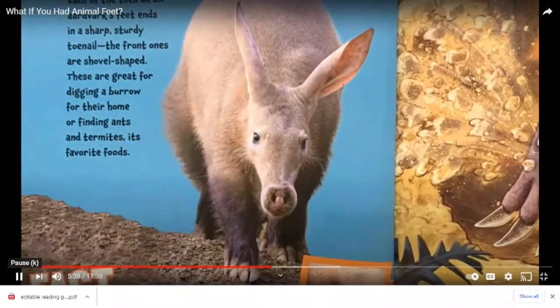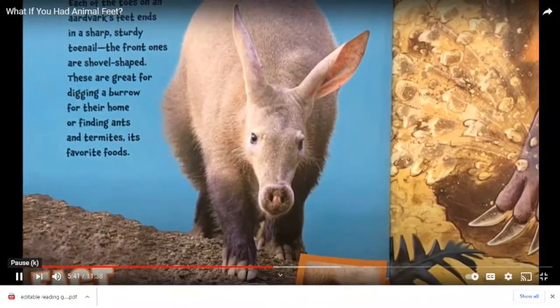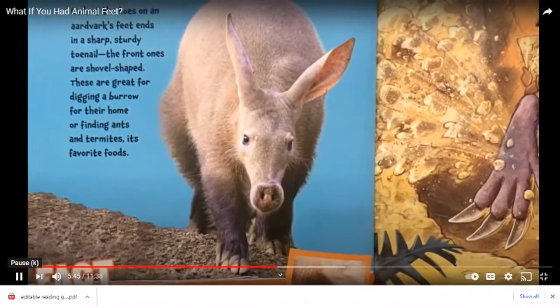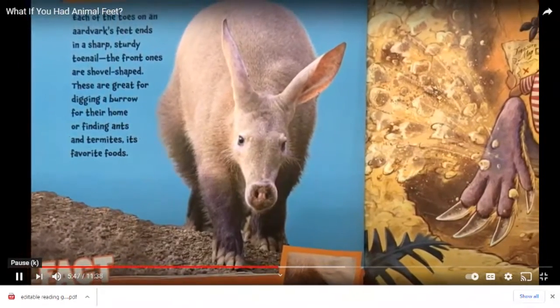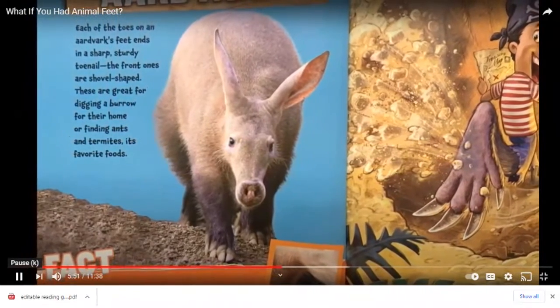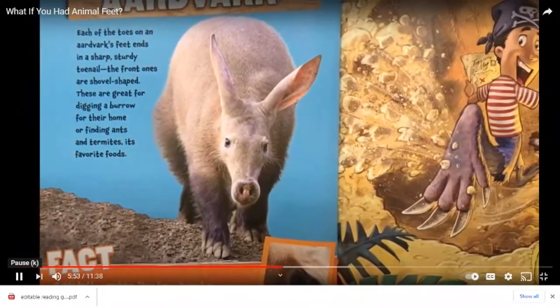Aardvark. Each of the toes on an aardvark's feet ends in a sharp, sturdy toenail. The front ones are shovel-shaped. These are great for digging a burrow for their home or finding ants and termites, its favorite foods.